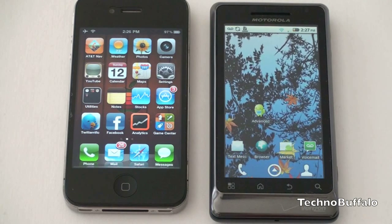But overall, I think that Verizon is offering a little bit better value for the money just based on data usage alone. So from a value standpoint, it's got to go to Verizon's Droid 2. Something that a lot of people have been asking for. So we had a 9-round test.